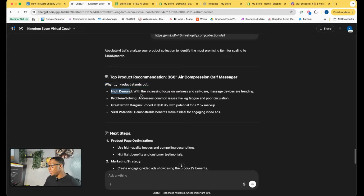So it has high demand with increasing focus on wellness and self-care. Massagers are trending. Problem solving: it addresses the common issue of leg fatigue and poor circulation. Great profit margins, priced at 50 with potential 2.5 markup. And then viral potential: it demonstrates the benefit, which makes it ideal for engaging videos. So not bad at all.